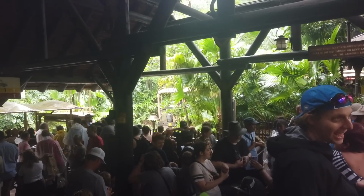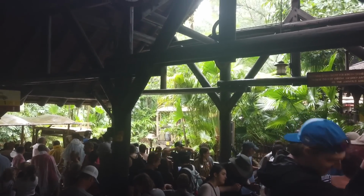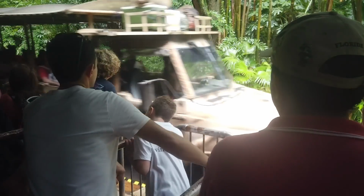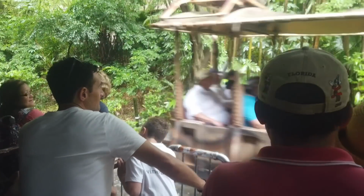It does look like we're stopped right now because I bet there's lightning in the area, so we'll see if we get on. Fingers crossed. Did you hear the thunder? I swear, when it starts raining in Animal Kingdom, it just does not stop. We'll see if we make it on this. Success for making it on.